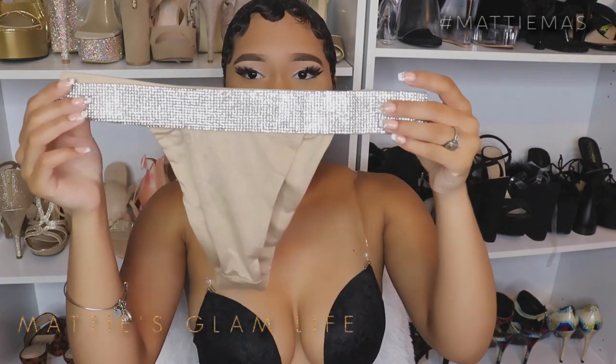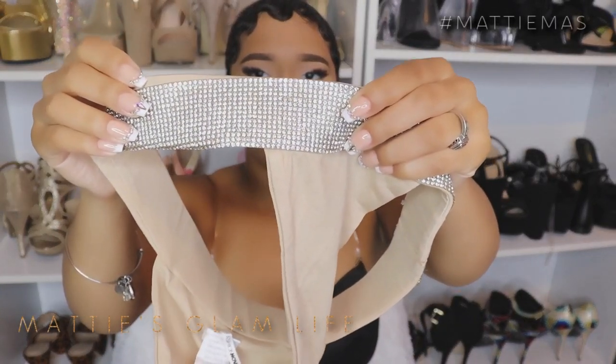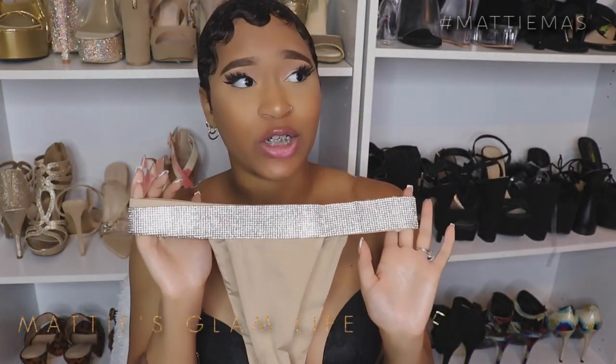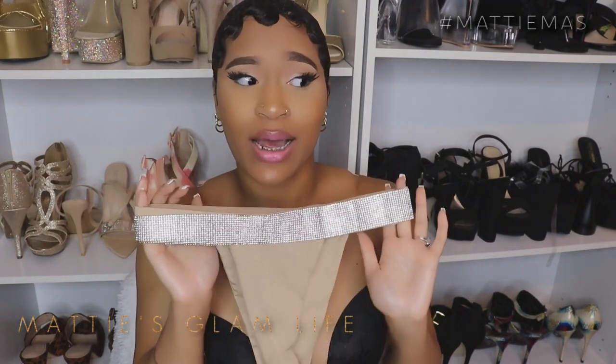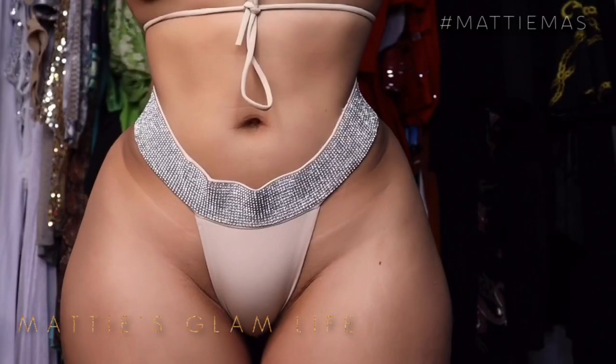And here are the bottoms here, you guys. I don't know why these bottoms remind me of a sumo wrestler or something like that. But these are the bottoms, and they also have that same type of jeweling on them. Super duper cute, right? You guys, I love this. I'm gonna have to get this in black if Fashion Nova still sells this, because this is literally my favorite bikini and unlike any bikini that I have. So I love it.